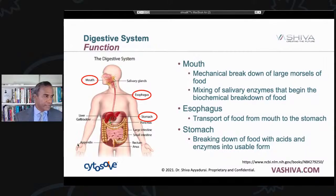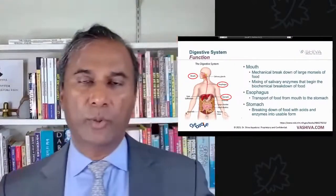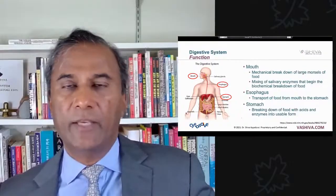The esophagus, which is the next piece right here you can see, which is this long piece, right, is a transport of food from your mouth. So that's a transport piece, right, the movement of food. And then the stomach down here, right here, is a breaking down of food with acids and enzymes into usable form.